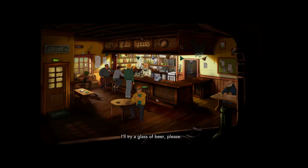I'll try a glass of beer, please. Is this your first pint of real ale? Well, I guess so. What's real ale, anyhow? Beer that's brewed from natural ingredients to traditional methods. It shouldn't be kept under pressure or refrigerated. And finally, it should have a good body and distinctive character. In other words, it's flat and warm with bits in, and it makes you fall over.